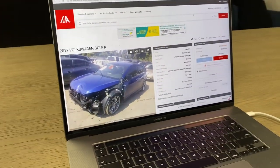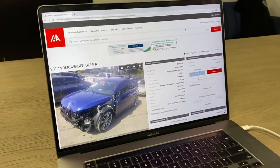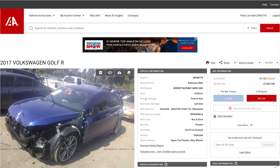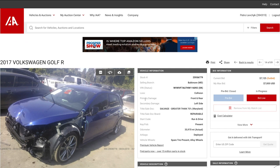All right, guys, so let's jump straight into it. We don't want to miss this because it's about to go live, so I just installed a screen recorder. Let's test it out, and you'll be right here with us bidding on this Golf R. Here's that Golf R we're talking about. Beauty's right here, and this is the auction website, IAAI.com, which is exclusively insurance cars, which means you're not going to find any private sales here, right?